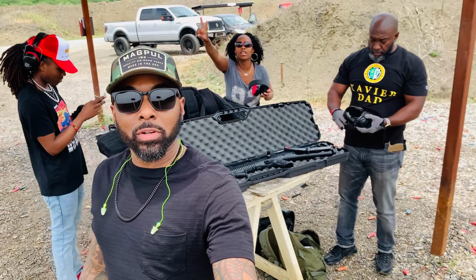Yeah, that thing is killer. 7.62 by 39 chamber. That barrel, man. Muzzle.